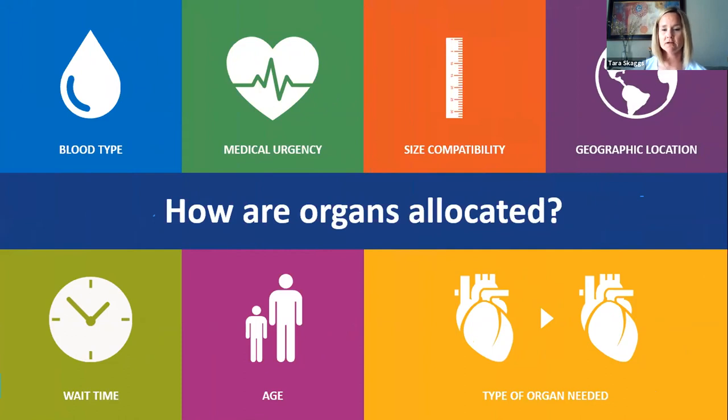So when we talk about allocation, we are saying how we find a recipient, how the life-saving organ is gifted to another person that's waiting on the list. What you see here is just the bare minimum basic things that have to begin the process of finding someone, and blood type is always going to be first. Sometimes your medical urgency, I mean, it always goes to the sickest person first as well. Sometimes your wait time has been so long, now your medical urgency has increased, or your medical urgency is that dire that the wait time is now, needs to be now.